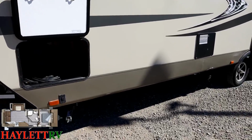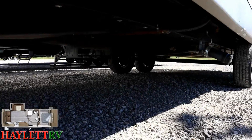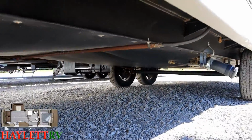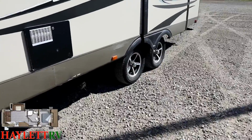I like different stuff. Underbelly is enclosed and forced air heated. That made this a pretty decent extended season camper. So what that means is if it's going to dip below freezing tonight but come back tomorrow, you'll be okay here.